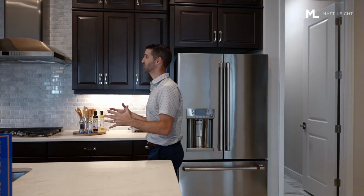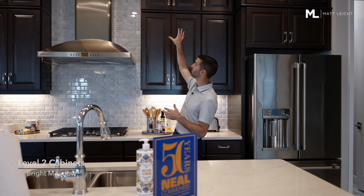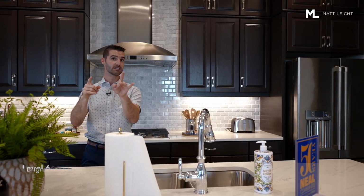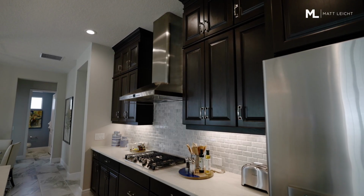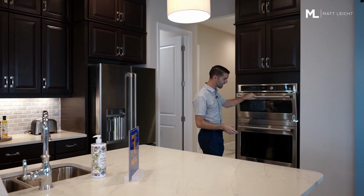So in this kitchen, what we have here is level 2 cabinets with an added on upper level. This is a quartz countertop, which is a level 6. One thing that the Cove series offers is you can start getting into the gourmet kitchen. What a gourmet kitchen means is that you're going to get a range with the hood, and also a built-in convection oven and an oven. That's what a gourmet kitchen is.